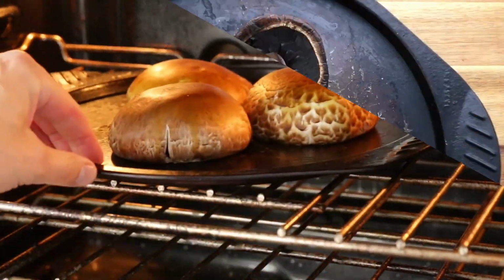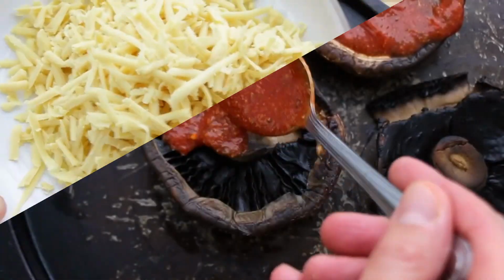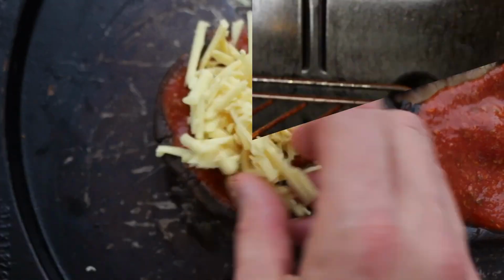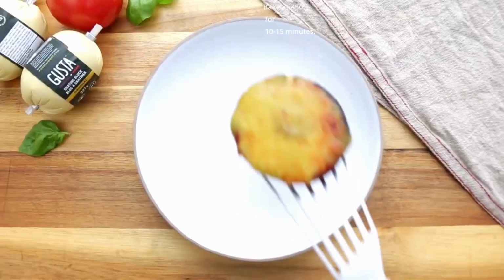9. Portobello pizzas. Remove the stems from portobello mushrooms and brush with olive oil. Top with pizza sauce, shredded mozzarella cheese, and your favorite pizza toppings. Bake at 375 F for 10 to 15 minutes.